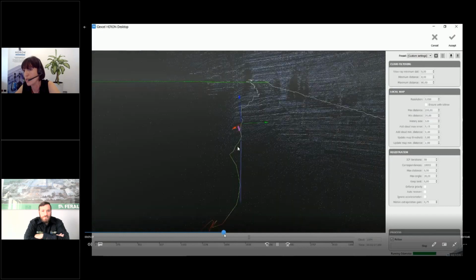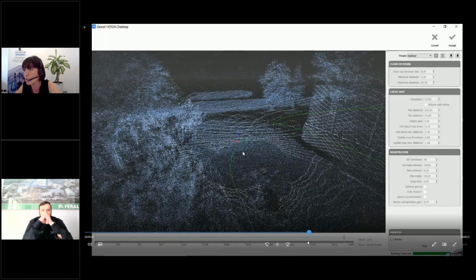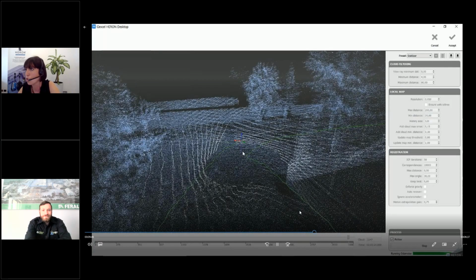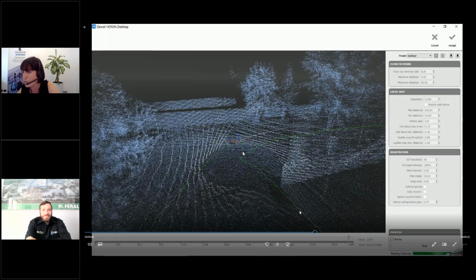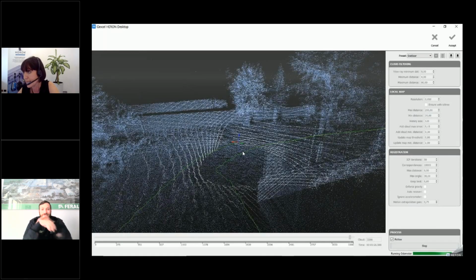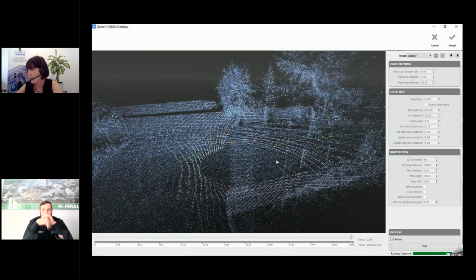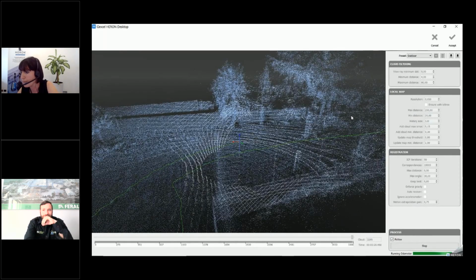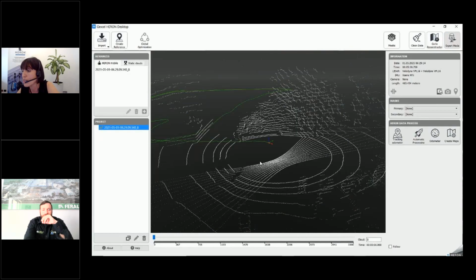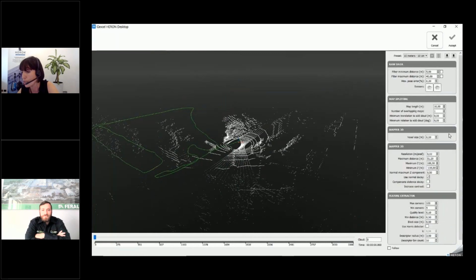So let me jump to the end of the process, because I do not want to waste your time. When the process is ended, and you have all your green trajectories, we can move up to the second step. You can accept the result if you like. If you don't like it, you can run the process again, changing parameters, as we have seen. And we can now move to the second step. The second step is what we call 3D local maps creation.